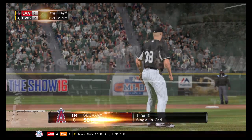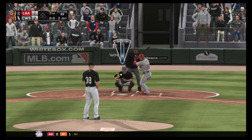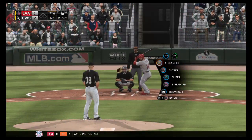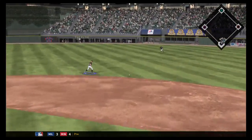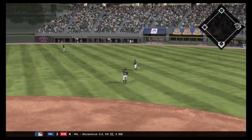The catcher, number 18. Giovanni Soto will dig in here. 1 for 2. He's singled and grounded out so far. Yeah, putting the ball in play, sometimes that's half the battle. Ball 1. And he'll hold off on the slider here to start the at-bat. It's ball 1. Right side hit hard. And this will get through into right, and he's aboard with a single.